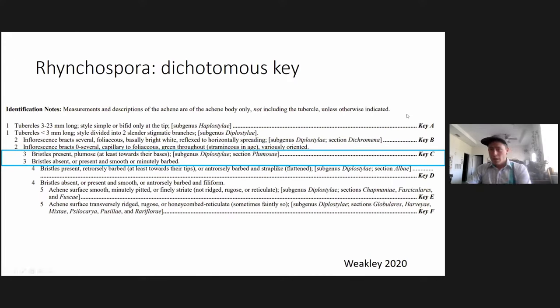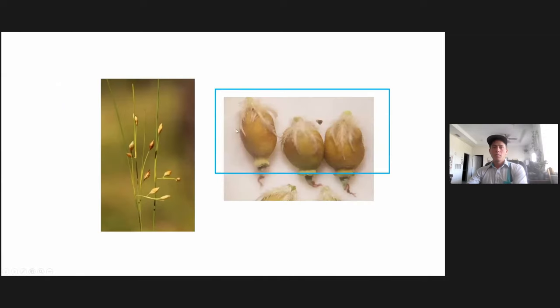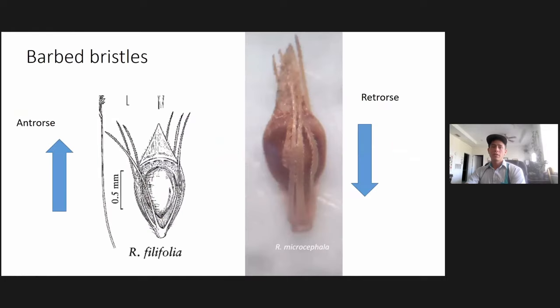So we don't go to key A or key B, we move on and we see that our inflorescence bracts are green and thin. And now we have the option of, are our bristles present plumose, or are they absent? Or if they are present, are they smooth or do they have barbs? Let's take a look at our achene. Boom, we can see right here, that doesn't get much more plumose than this. Plumose basically just means it's feathery, looks like feathers, right? So yeah, we know immediately that we're going to be in the plumose section.